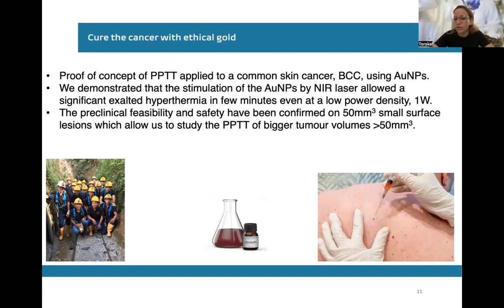So the next step for us will be the clinical trials.